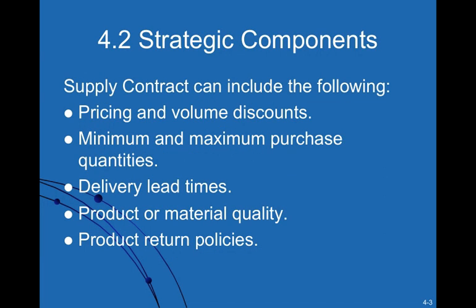All right, so what do we mean by strategic components? If we are attempting to negotiate a contract, there are very important elements of that decision problem. One is, of course, the pricing and volume discounts. Some suppliers will offer different prices for different volumes. Sometimes you can negotiate a maximum and minimum purchase quantity. And that's often necessary because if you allow just about any range of orders to be made, it makes it highly difficult for the manufacturer to optimize capacity utilization in their plants.